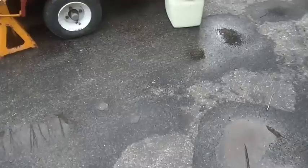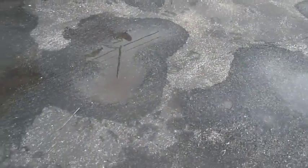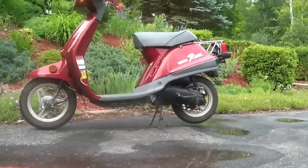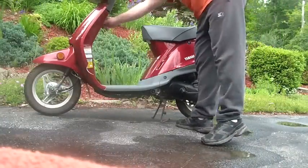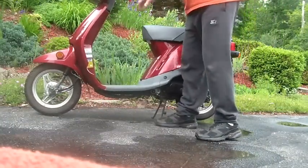Let me show you what it does. He paid $200 for it. He got it from one of his former employees. He recently changed jobs, so there you go. It's in the picture. So you turn it on, give it a kick, and it fires right up.